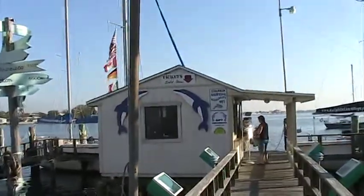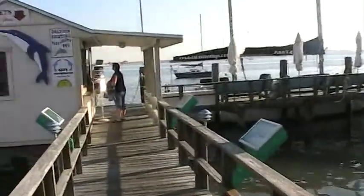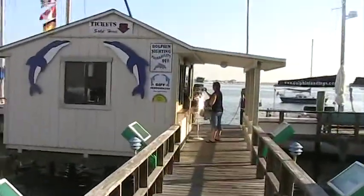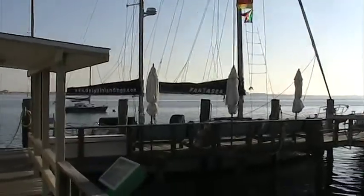Here's the Dolphin Landings office, right on the pier here, St. Pete Beach. And there's one of the boats.